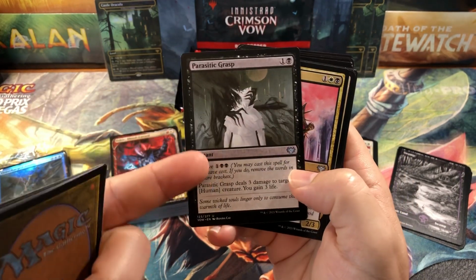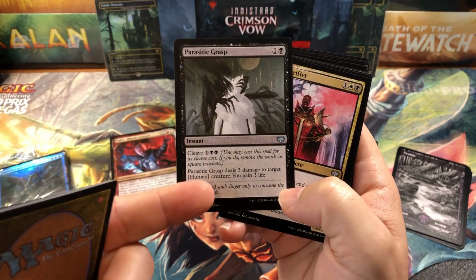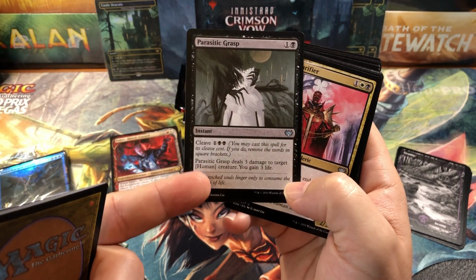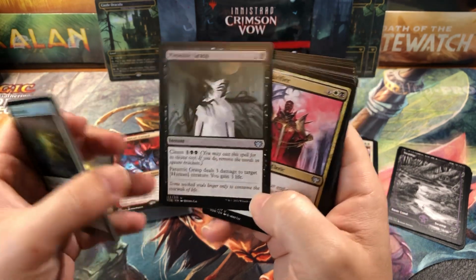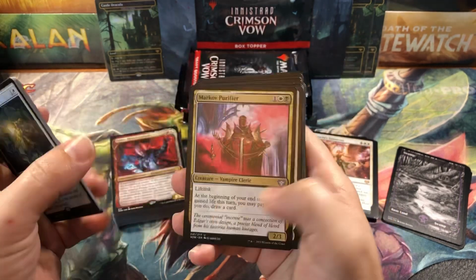Parasitic Grasp, this card is unbelievably good. For 3, you can deal 3 damage to a creature and gain 3 life, or for 2, you can do 3 damage to a human and gain 3 life. Great card, great removal. Yeah, I can't say enough about that one. That one is awesome. Great card in this set.